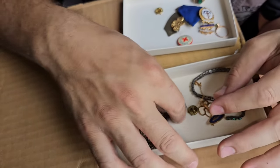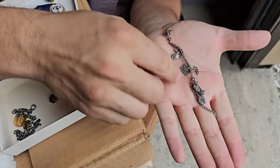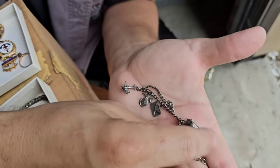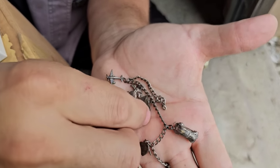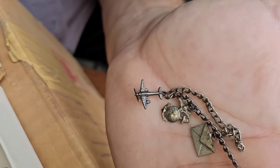Oh, wow. This is all silver. Oh my goodness, look at this. It's a charm bracelet and it's all sterling. Check out the airplane and the car. Oh, I knew this. I knew it. I had to buy this one. An envelope and then an eagle standing on.